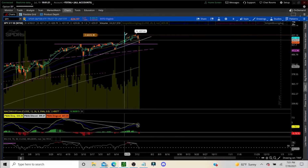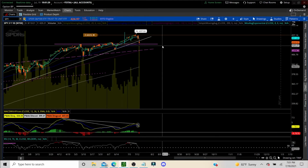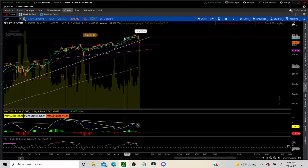We had this turquoise line for the measured move. We didn't even hit that target. So, you know, I'm going to take that off and consider this move done. And we'll see where we go from here.